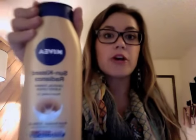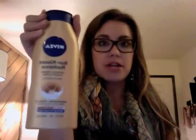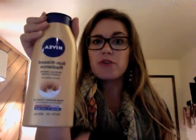So this is Nivea. You can get it at Walgreens. And actually, they have the buy one, get one 50% off this too, because I think this is normally like $12 or something. Let's talk about hair, because you probably wash your hair too much.